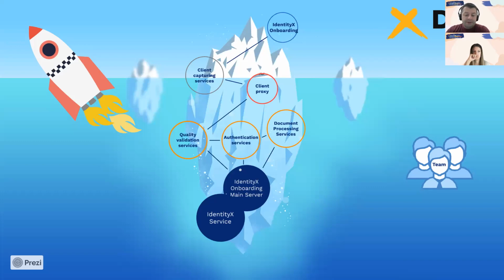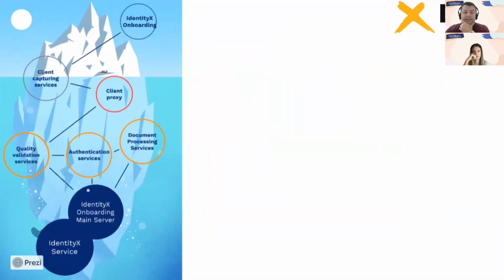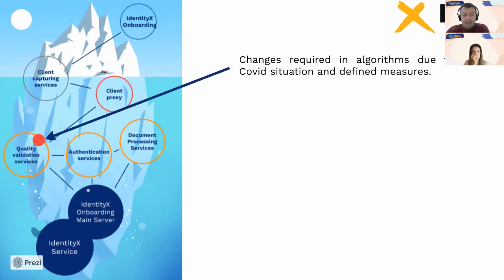Because COVID, as you all know, introduced some of the measures that people needed to take and follow, and that reflected on our services. Basically, if you can see on the left, the whole architecture of our services. Firstly, the whole COVID situation affected the quality validation service. And because of all those new measures, our research team, it all started from them, needed to update and develop some new algorithms.